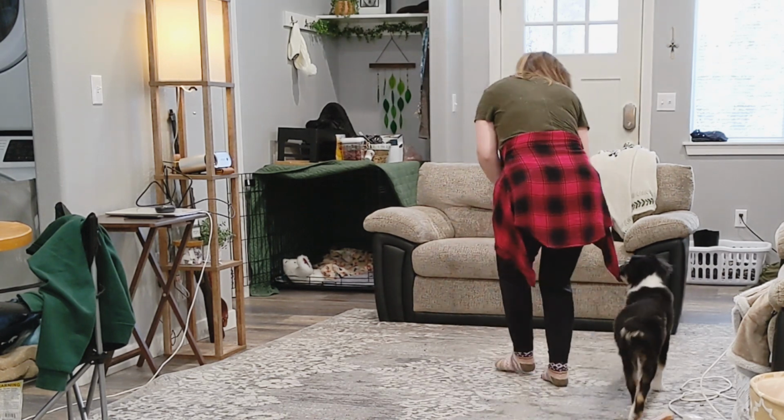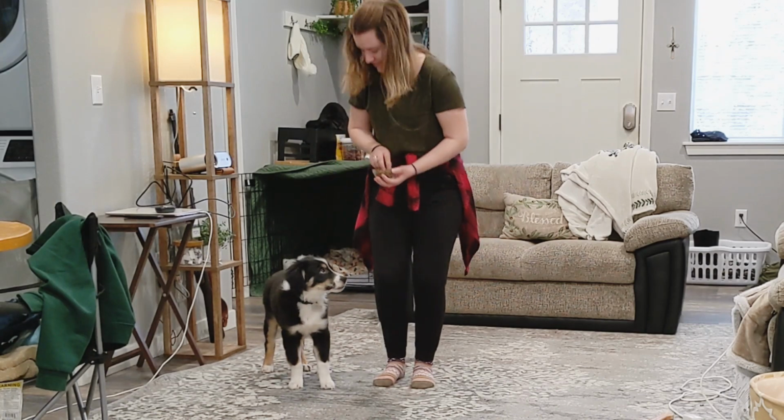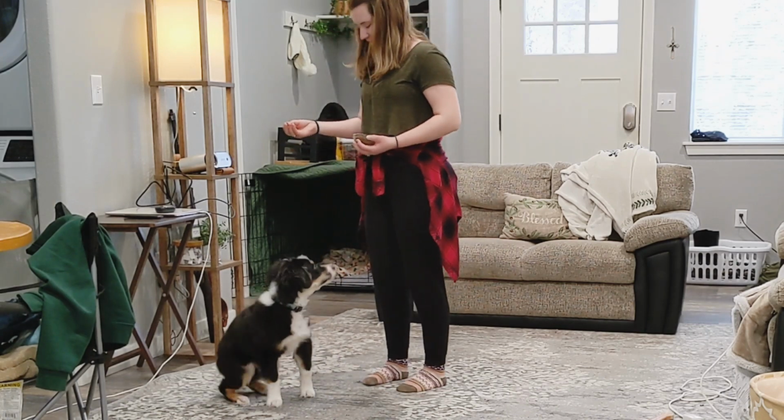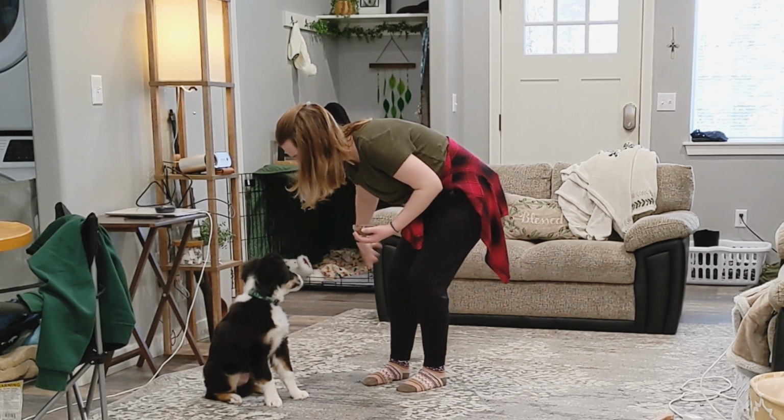Still needs a lure sometimes. He has a tendency to just kind of hold still and watch me instead of moving. And then right there, he had a little hair on his face, so I was helping him get that off.